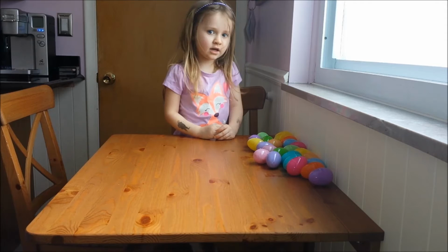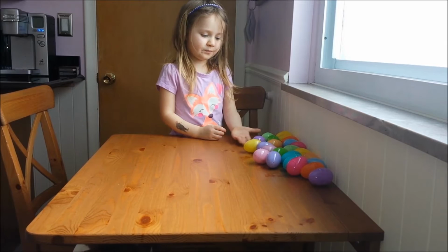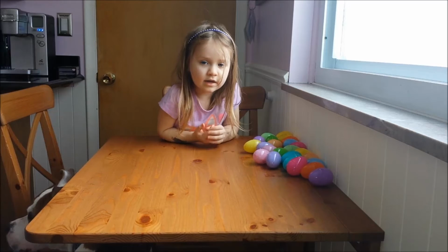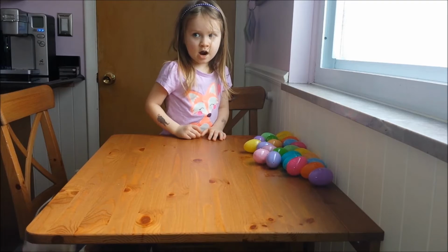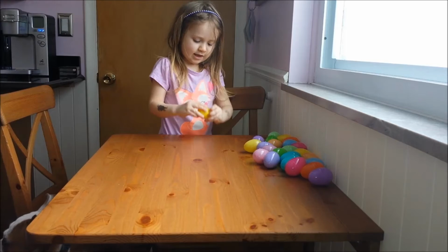And these are my eggs over here. And we're going to do a video today also. This is going to be a small video day, just a little bit of an owl. This is going to be very fun. Let's open up a surprise egg. What's in this egg? Let's see what's in this egg.